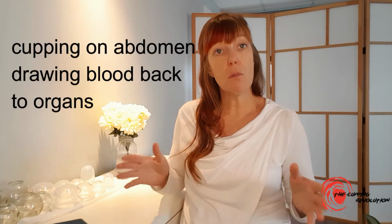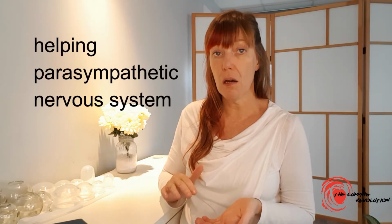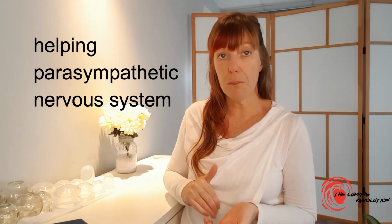Now in today's society, we have different kinds of stressors, but the body still has the same reaction. So what happens is the blood goes out to the limbs and the brain, and it leaves the organs. Many of us in a stress state are really depriving our organs of the blood and the nourishment that they need to function properly. So when we perform cupping on the abdomen, we're drawing the blood back to the center of the body, helping the parasympathetic, which is the rest and repair, come back into the body, and also helping to nourish the organs with more blood.